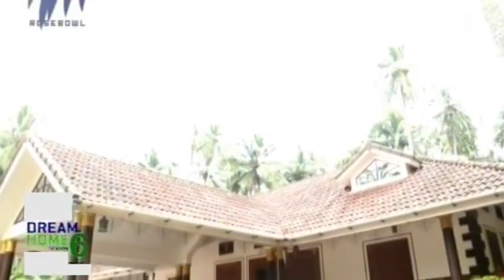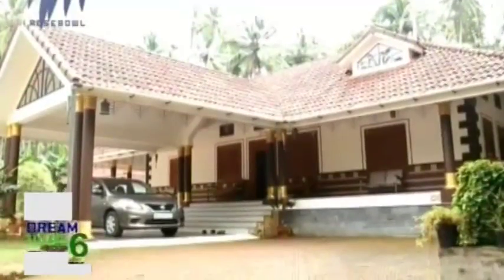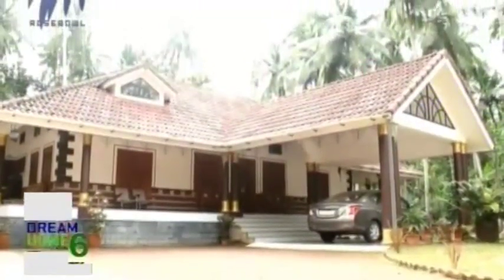Coming back to the form of the house, the sloping roof gels well with the natural setting. The roofs are in a pyramidal form, which is quite traditional, actually, very traditional. But they've tried to bring in some modern features also into it.